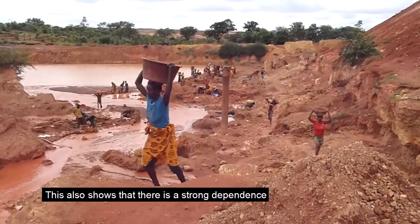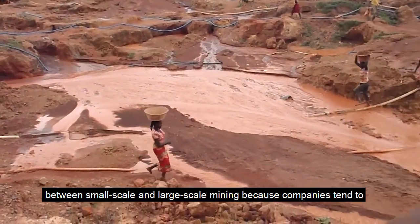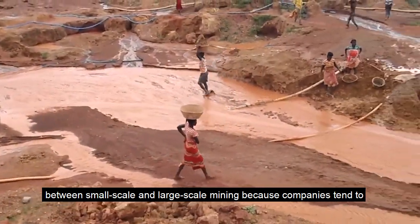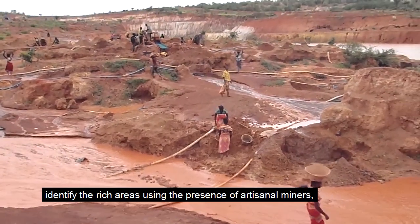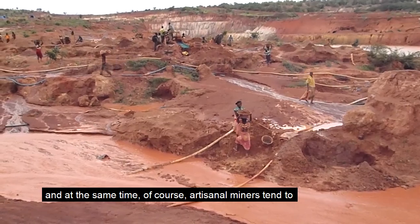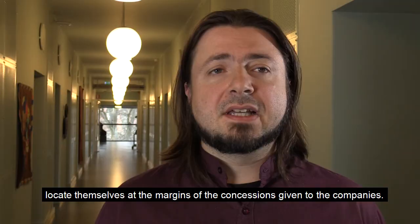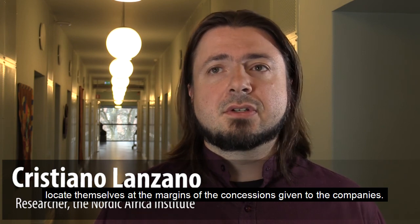This also shows that there is a strong dependence between small-scale and large-scale mining, because companies tend to identify the rich areas using the presence of artisanal miners, and at the same time, of course, artisanal miners tend to locate themselves at the margins of the concessions given to the companies.